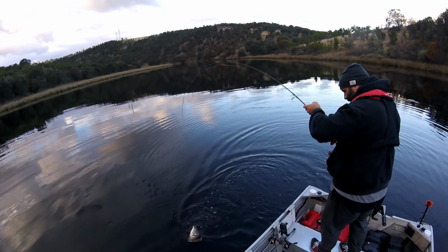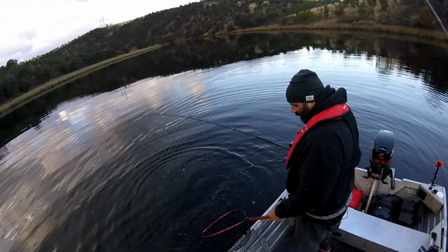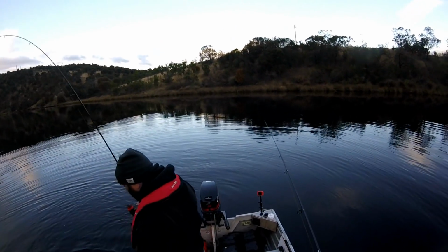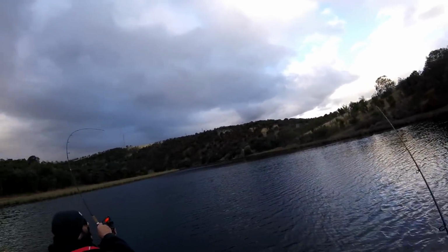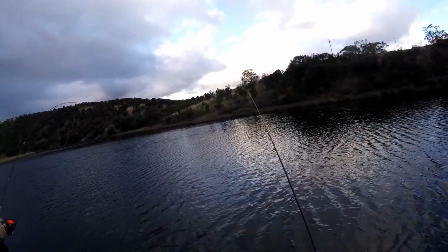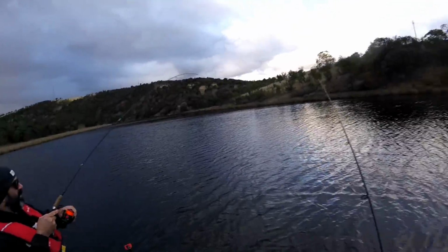That is another big fat one. Oh, I got to net that. Yep. Ooh, don't tread on it. I don't want to bend your nice net. Slaying them. Oh, good probably. Yep, there you go. Loving that colour. Yeah.